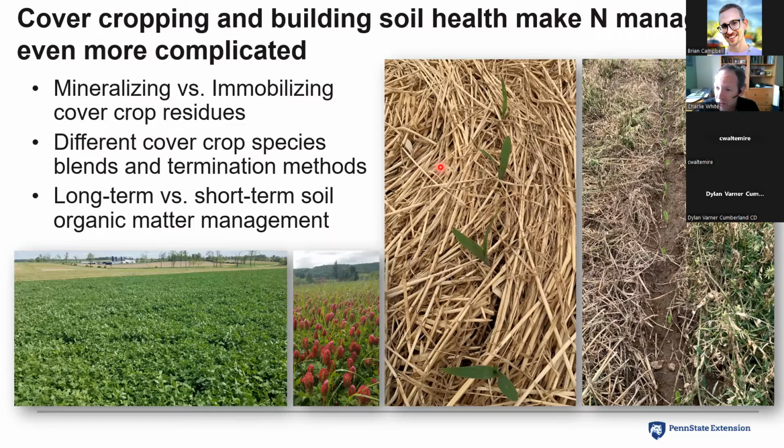Over the long term, a big heavy rye cover crop like this that produces a lot of biomass is going to increase soil organic matter levels. But in the long term, that's a good thing. Probably after 8-10 years of doing this, you're going to have higher soil organic matter, and you can pull back on your nitrogen. But the first year you try this, you might need to increase nitrogen, right?